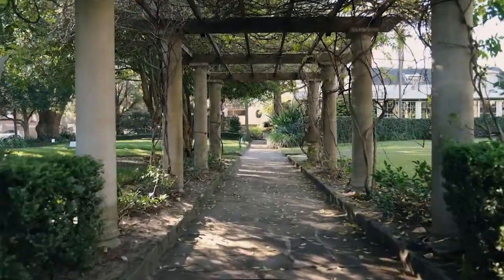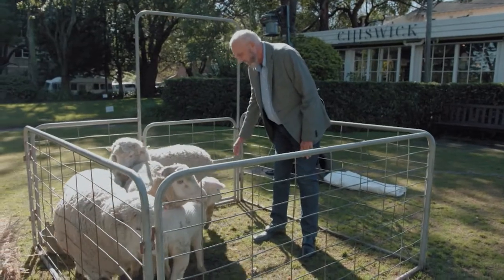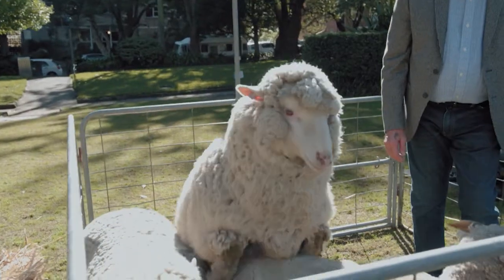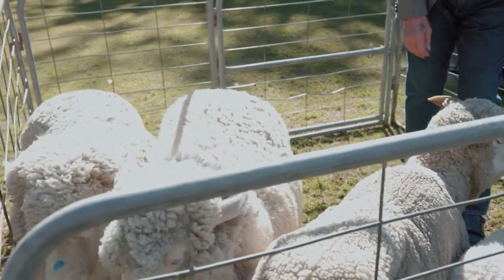Back in the 80s and the 90s, most large manufacturers were moving their operation offshore. I wanted to produce an Australian-made product. I leased a small warehouse in Ingleburn, and that was the start of our manufacturing operation.